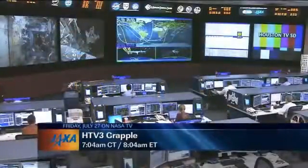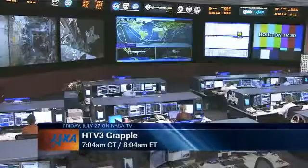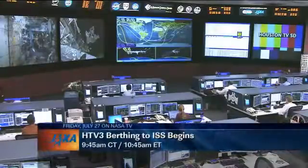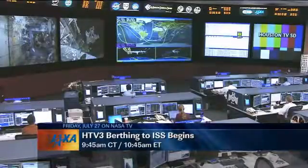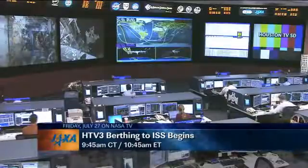That grapple with the station's robotic arm is scheduled to take place at 7:04 a.m. Central Time, 8:04 a.m. Eastern Time. And following that, station astronauts will maneuver the vehicle to the Earth-facing side of the Harmony node for a berthing to the ISS set to begin at 9:45 a.m. Central Time, 10:45 a.m. Eastern.